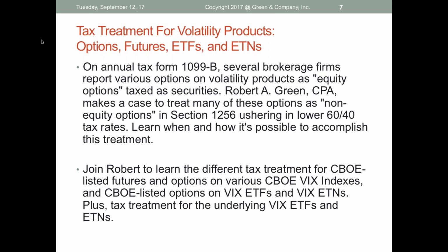I just want you to understand why we're here. There's some confusion about what's 1256 and what's not. We want you to grab the gusto on 1256 when you can. Do it in the right way with disclosure to the IRS, maybe a substantial authority position, and go for it and get that savings. So let's get back to the PowerPoint.